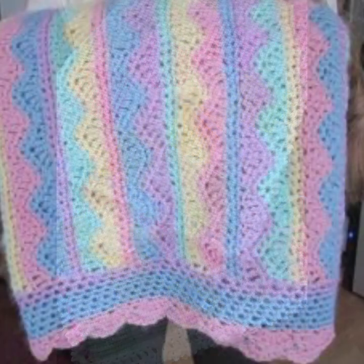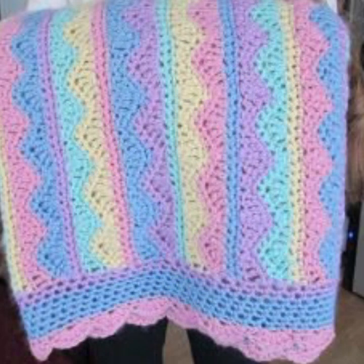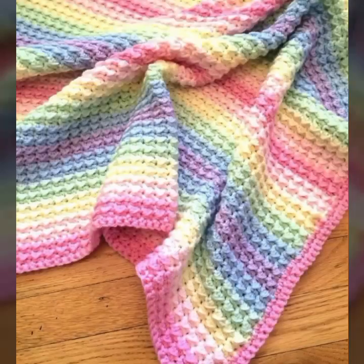New and stylish patterns you can see, decorated with flowers, different styles and colors.